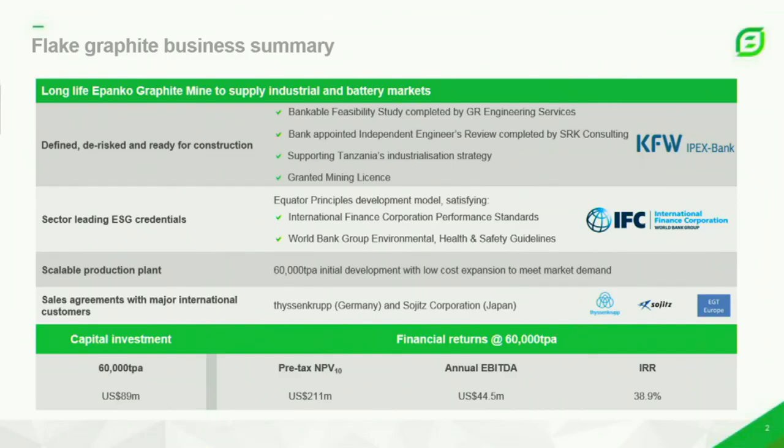Slide 19 gives an overview of our natural flake project in East Africa, Tanzania, and this is the third business. As I mentioned at the beginning, we've completed all the work that you'd expect to attract debt financing. We've completed a banking feasibility study. We're one of the only projects that have completed independent due diligence for the debt financing process that we have running. And we see this as a very significant mine-to-market opportunity to run in parallel with our existing sources of feedstock for our downstream.